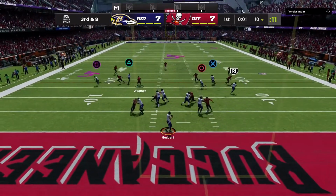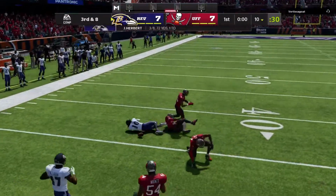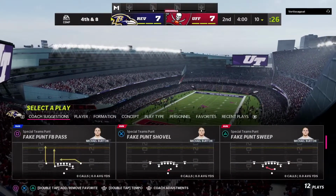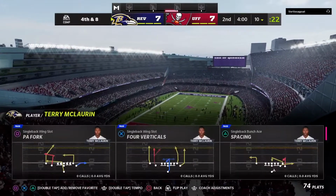Going to throw on 3rd down with Herbert. And that will fall incomplete. Oh, they took a shot there on what will turn out to be the final play of this first quarter. Raven football here as we begin quarter number 2.